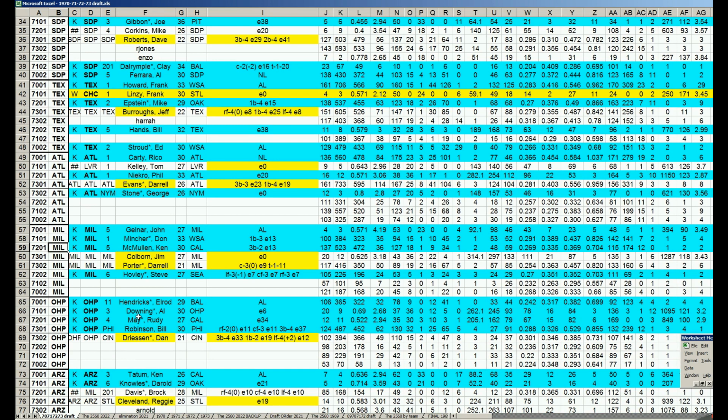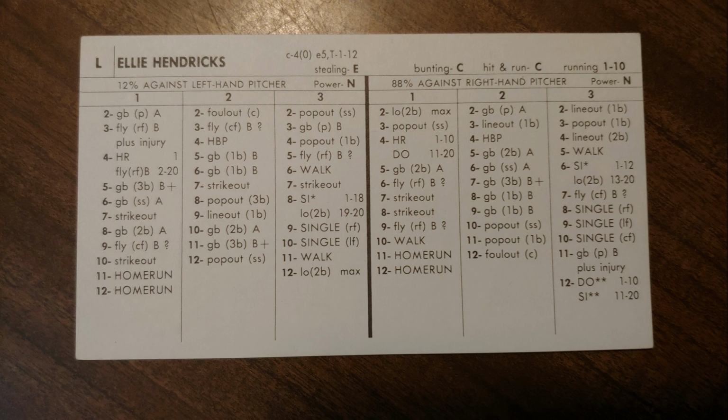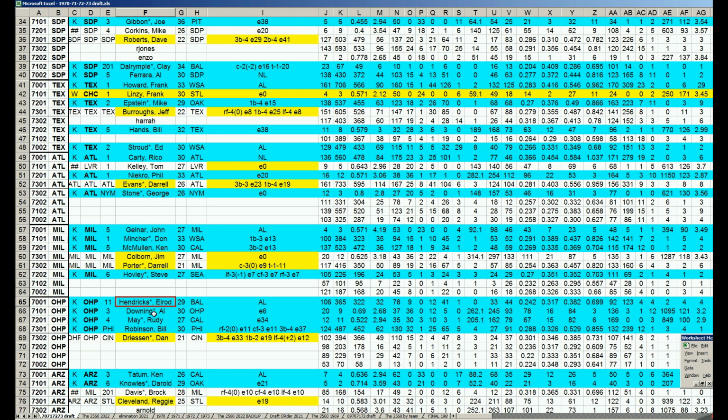Ohio players had the rights to Elrod Hendricks, and they cashed that in. He's a left-handed hitting catcher with power, with a 0 arm, which is fine for a platoon guy in this era. Again, this is the 4th round, and from here on out, it's going to be some odd guys. Diamonds in the rough. The diamonds are going to get smaller and smaller.